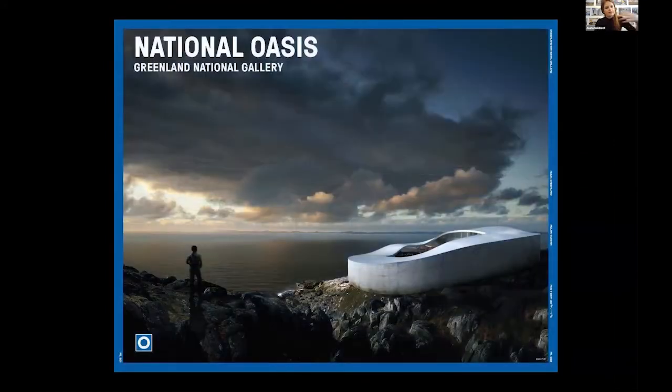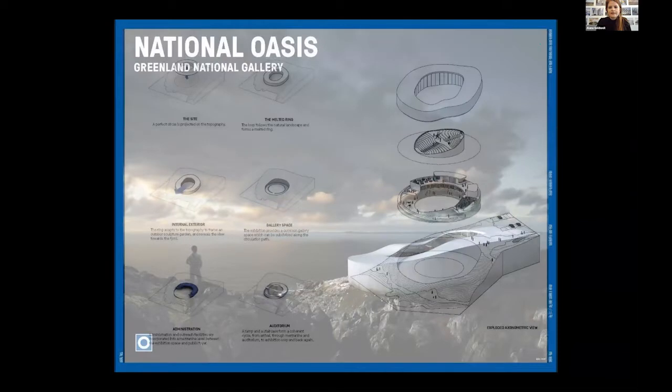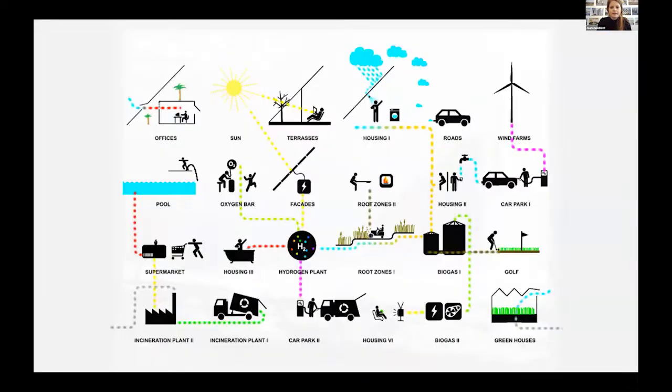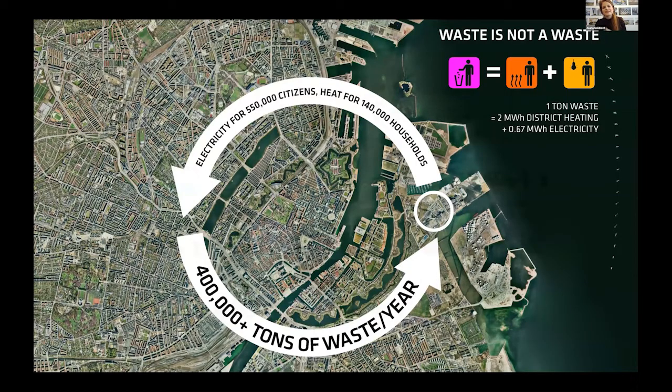And this book was a journey through the narratives that took us through each of those projects, ending with a project that is really near and dear to our hearts, which is Amager Resource Center in Copenhagen. This project is a power plant. It's a power plant that turns the waste of the citizens of Copenhagen into electricity for 500,000 citizens.